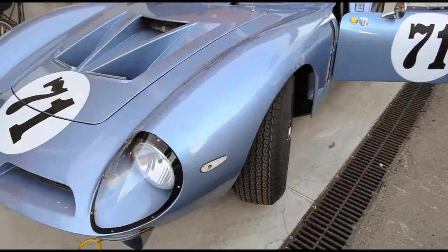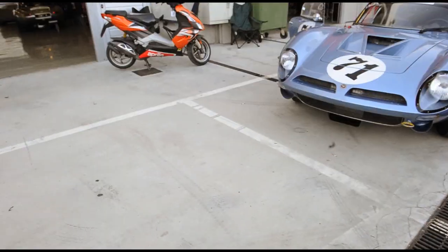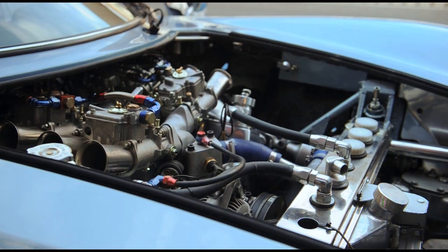I'm going to do the Tour Britannia in England for 4 days with my wife in the Bizzarrini, which will be great fun. And then it's Spa, I think. I don't think we've got any other racing in between. So one big event and then the 6 hours. Bizzarrini, a Mustang.